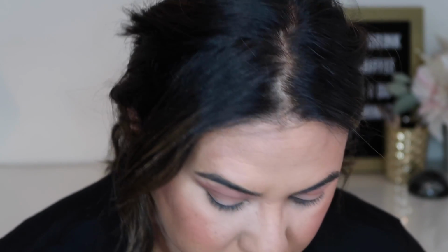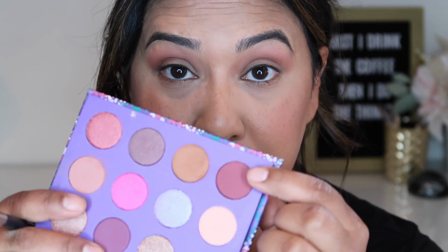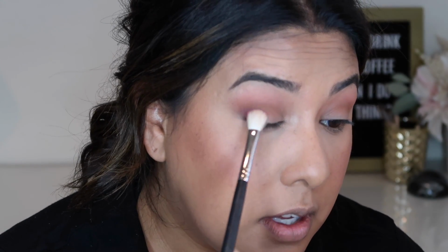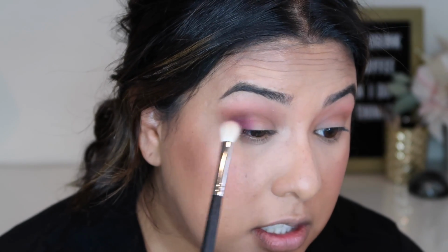So I'm gonna go ahead and take this color, which is called Details, and put it right under where I just put the first color, and really deepen up that crease, give it some depth. Next, it's really a toss-up between Peace of Mind and this Late Night, but I like the purple tone that that's giving off. So I'm going to take that and deepen up the outer V on both sides of my eye. I'm just placing it on that outer edge.